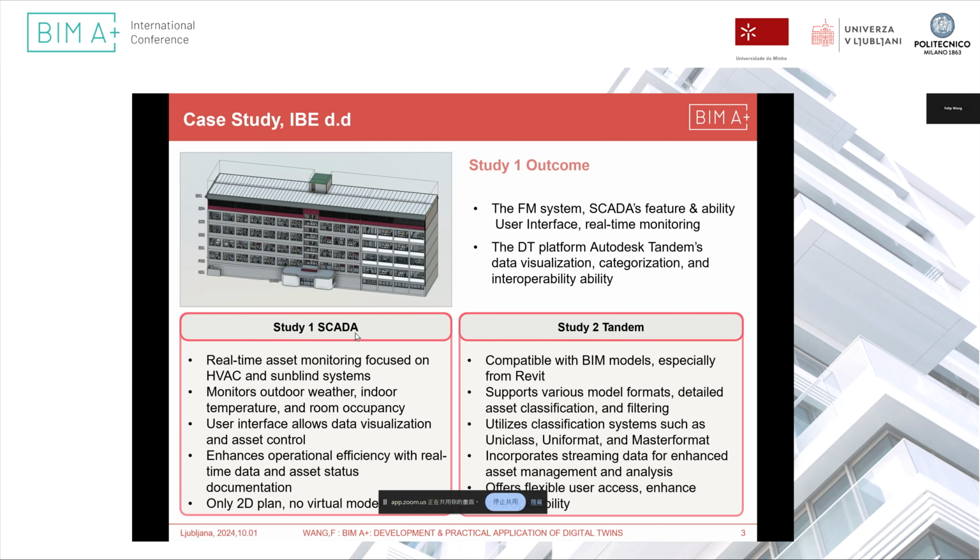SCADA provides very comprehensive asset monitoring and control, especially in the temperature control for the energy consumption. I will address more after. And the second one is Tandem. Tandem provides very wide accessibility for the classification and all data filtering features. So it's a very comprehensive platform to address all the needs in the operation period.